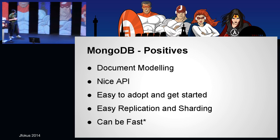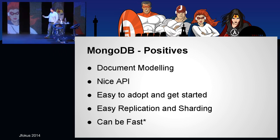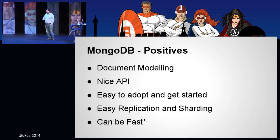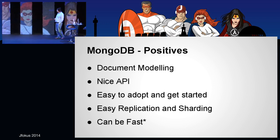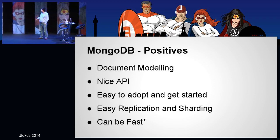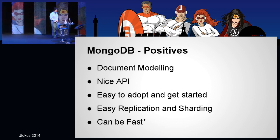A lot of people have a situation where they've got a bunch of Java objects, they're already doing object-oriented modeling, and the document-oriented modeling fits in with that quite nicely. The API is really good to get started, and it's also quite easy to get a fault-tolerant system up and running. It's pretty low configuration if you're rolling out new services. Yeah, it's a very low barrier to entry.